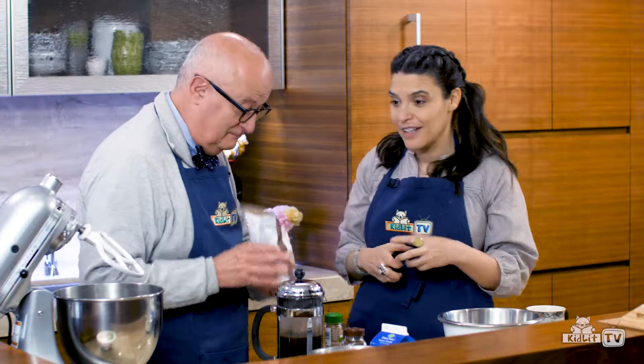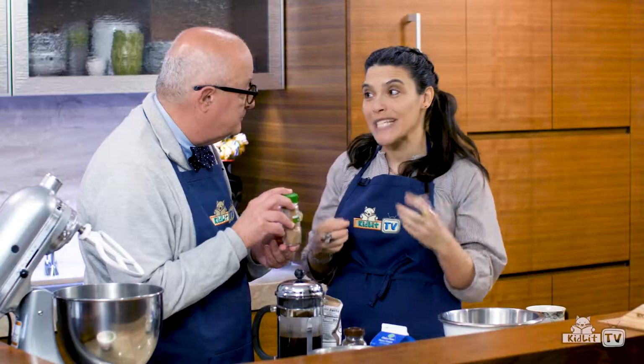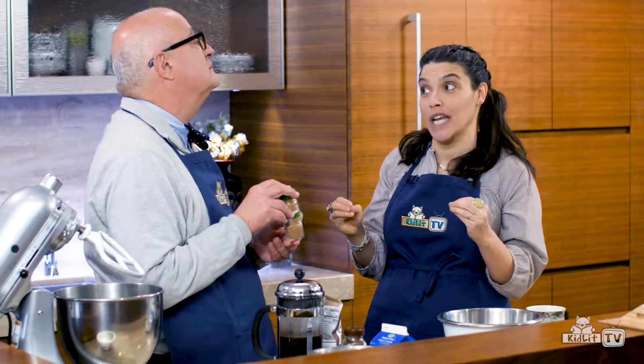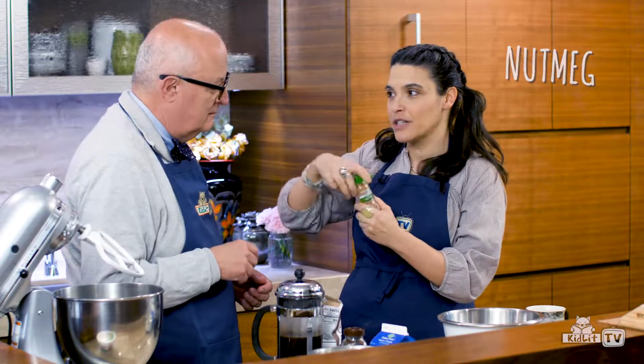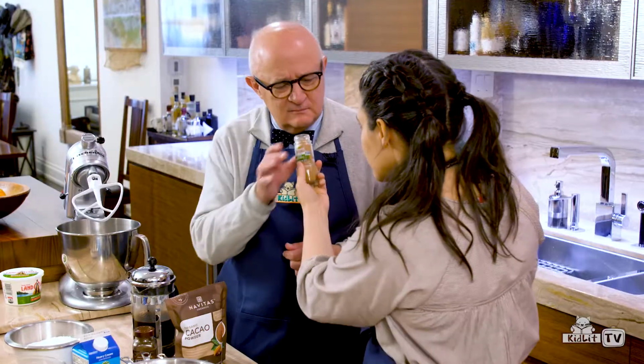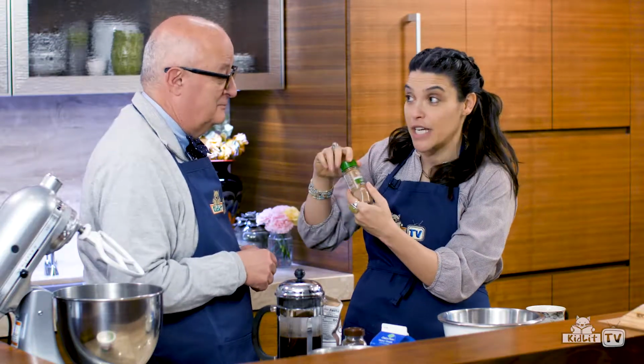And 2 tablespoons of cocoa powder. And lastly, Triss's secret ingredient, nutmeg. Do you want to smell it? It has a kind of particular smell. So this is Triss's special secret addition to mocha.